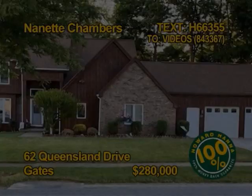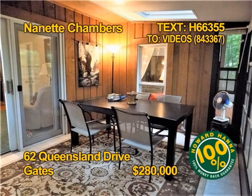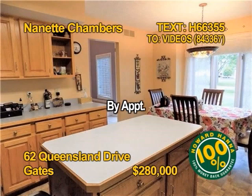This spacious Gates Contemporary Colonial is in the Spencerport School District. 4 bedrooms, 3 full baths, over 2,250 square feet, with a teen in-law suite included, and almost an acre wooded lot with nice deck. The kitchen comes with appliances. Tour 62 Queensland Drive by appointment with Nanette Chambers.